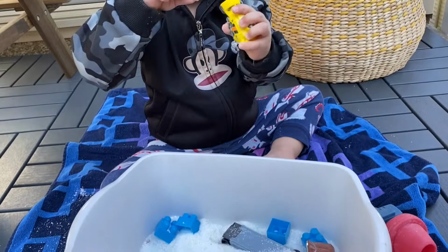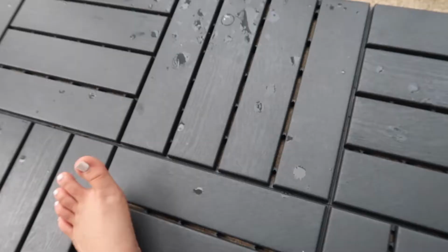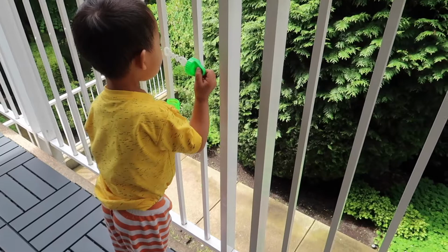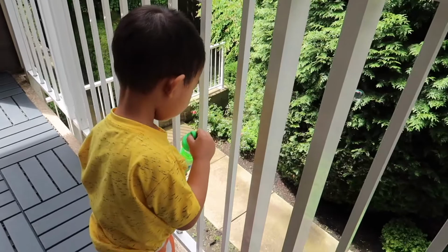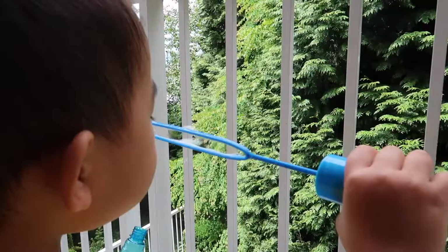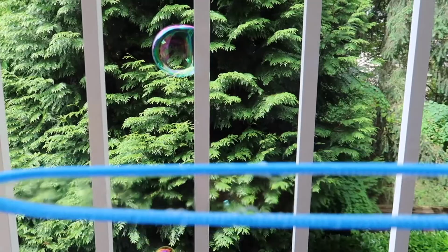And next, also playing bubbles, so you don't need to go out to the park now. You can always play on your balcony, but be careful because it can make your balcony wet and really slippery, so you don't want your kids to fall down. And I asked him to blow it out from the balcony to the grounds later on so the floor is not wet. And again, I want to remind you guys, don't leave your kids or toddlers alone on the balcony. And this type of activity is suitable for 3 years and up, I think.